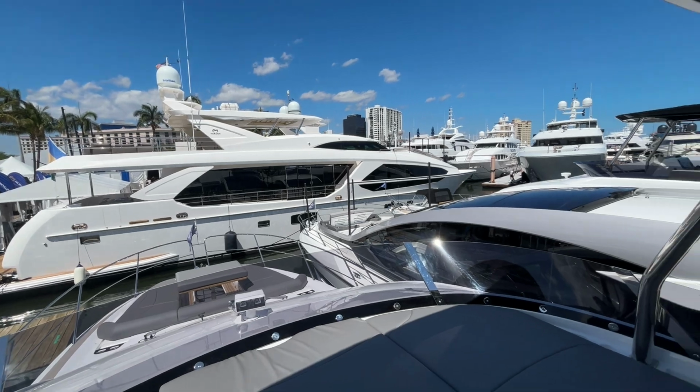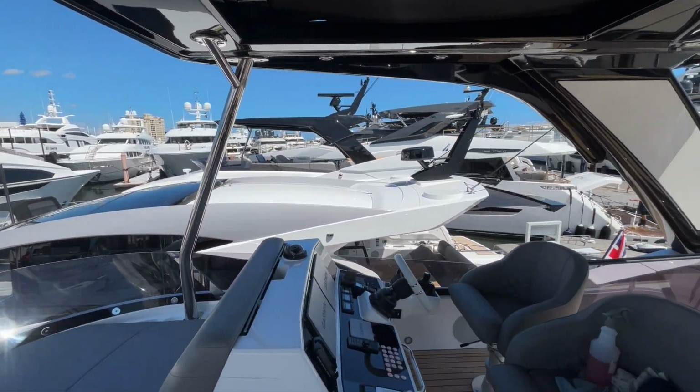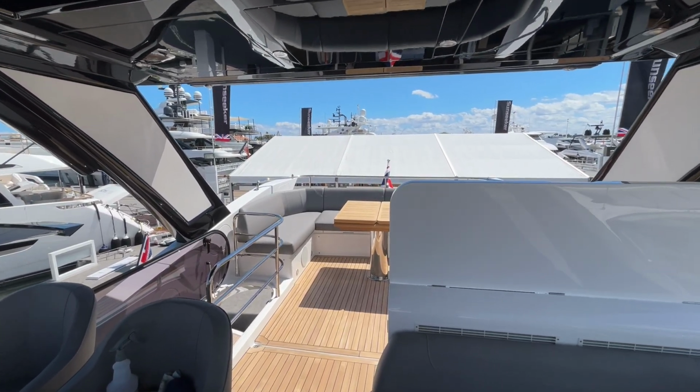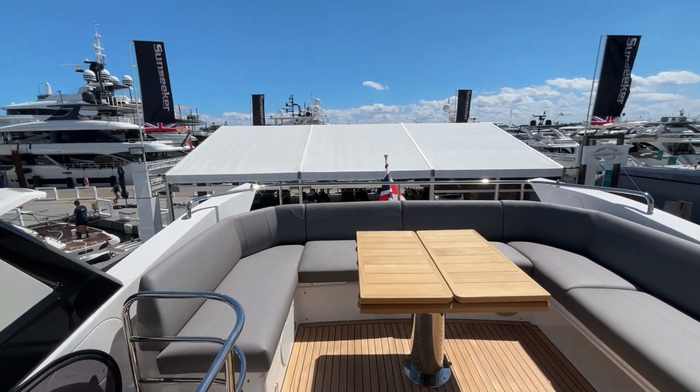So guys, that's the 55 Manhattan. Feel free to reach out with any questions. This one is in stock, available, ready to go if it doesn't sell here at Palm Beach. But we have a couple more coming. So feel free to reach out.